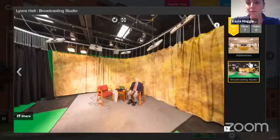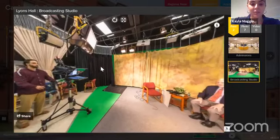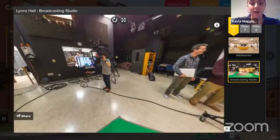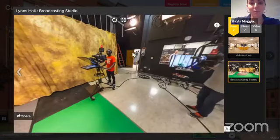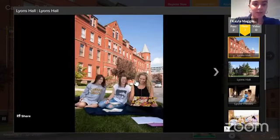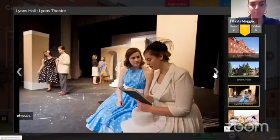Another panorama for you guys to see upstairs is our broadcasting studio. Griffin TV and different classes utilize this space. It's really cool because it's state-of-the-art technology that you're going to get the opportunity to have hands-on experience shooting, filming, or maybe you want to be an on-screen anchor or something like that. Pretty cool, huh? So as we click through a couple just quick shots of Lyons Hall, it is a really pretty building.